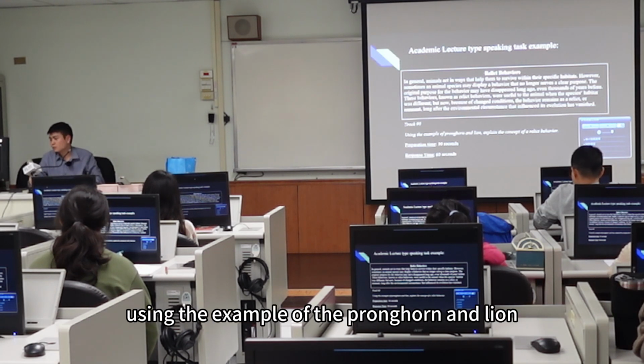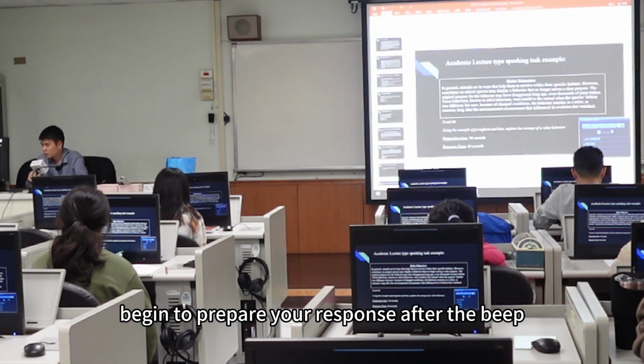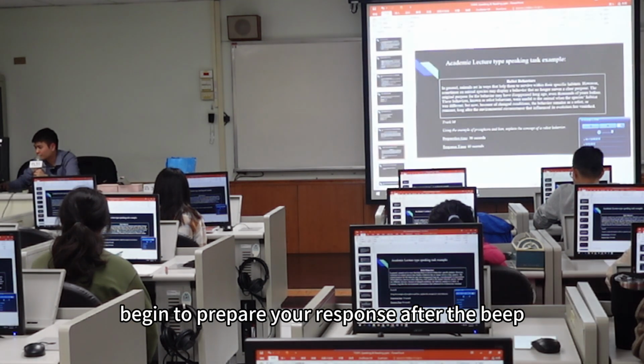Using the example of the pronghorn and lion, explain the concept of a relict behavior. Begin to prepare your response after the beep.